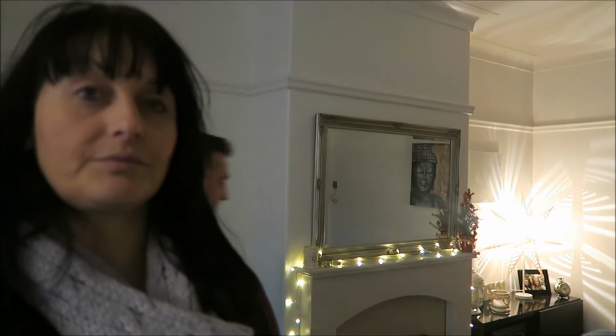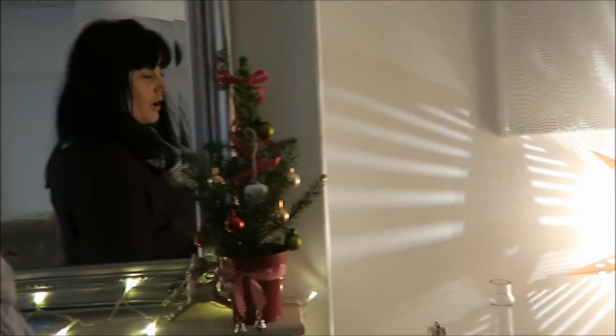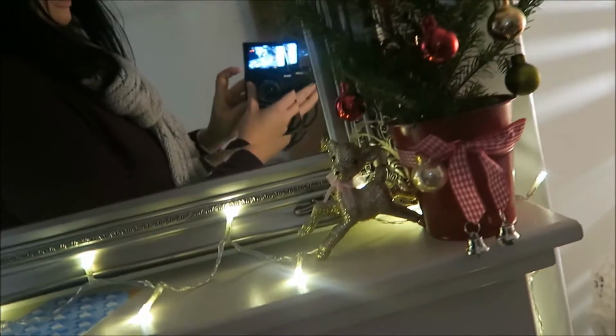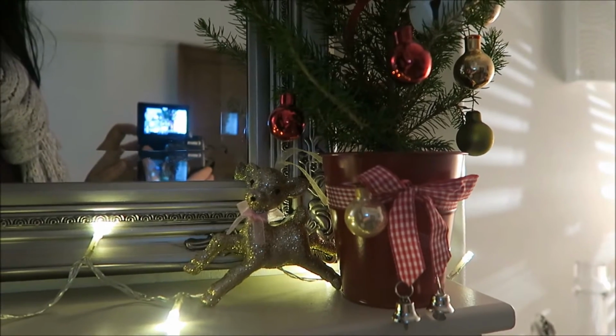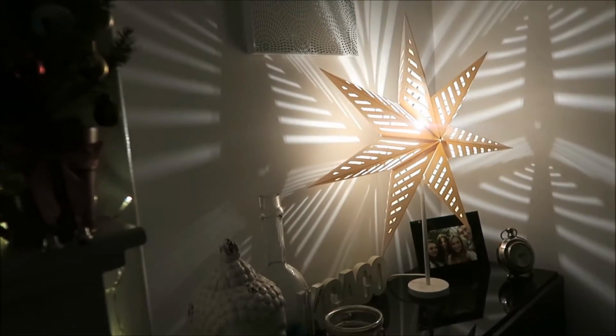The outside tree is on. At the moment, this is our only Christmas tree, which although Laura and Hannah made a very good job at, it is rather small. Hey! And we do have quite a cute little reindeer thing there, but I think it does need to be improved. Stars there, that looks quite nice.